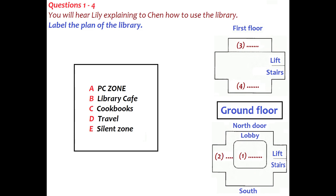Excuse me, Lily. Could you help me? You know, we've got an essay to write about eating customs across the world. Yeah, we have to borrow some books, don't we? Yes, but I missed the library training. Do you think you could show me how to find the books and how to take them out? Sure, no problem. Shall I tell you about the different parts of the library first? Oh, yes. Thank you very much.